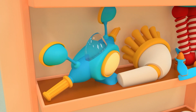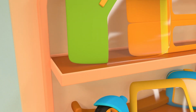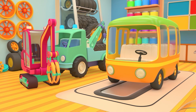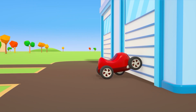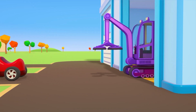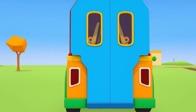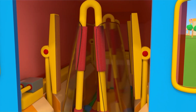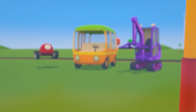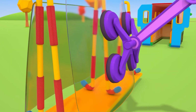Now, let's find a windshield. There's nothing suitable here on the shelves. Where can we get a windshield? Any ideas? The red car has come up with something. It's a glass transporter, a large truck that carries big sheets of fragile glass. Excellent! We need to carefully take off a windshield with suction cups and put it on the bus.